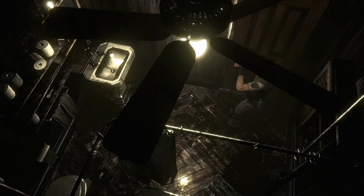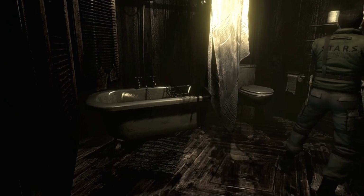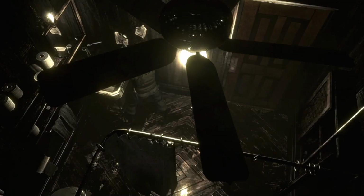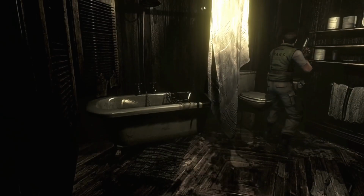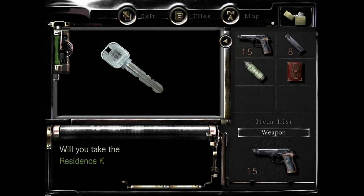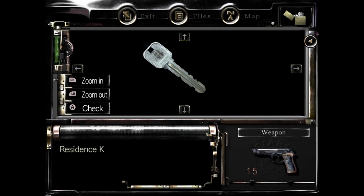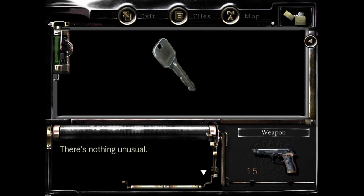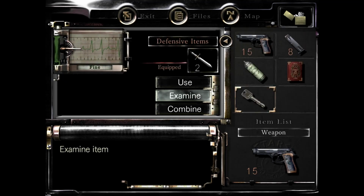Alright, what do we got here? Okay, overflowing something. What is this? Water drips in the sink. Perhaps the valve is broken. What's over here? Okay, we take the residence key. Not the bees! Alright, examine. Residence key. There's nothing unusual. Door. Okay, number 1 is imprinted.